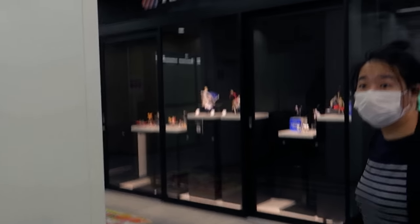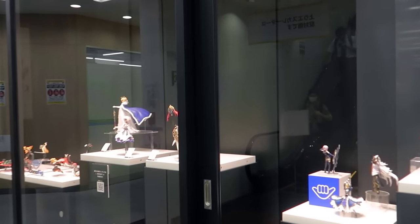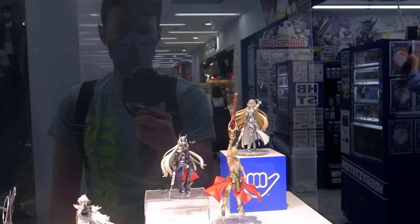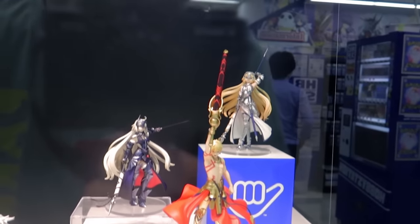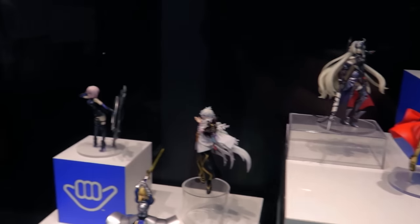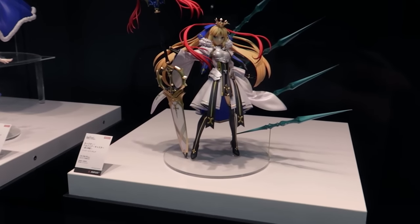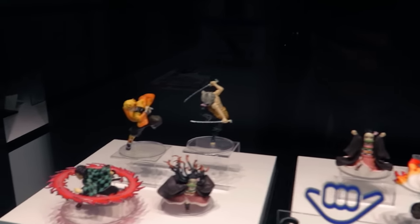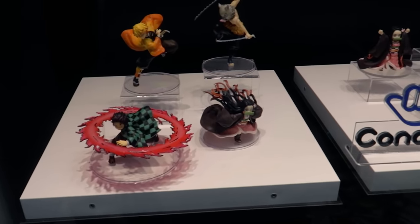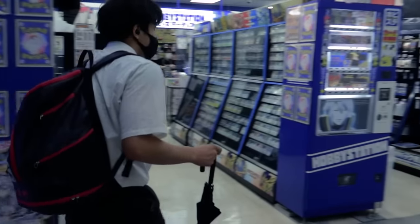Okay, and then you can see some of the figurines that they have, or figures, sorry. It's pretty neat, pretty cool. These are just some samples, really cool figures actually. And then you have some of the Demon Slayer, extremely popular right now in Japan. Let's go to the second floor.